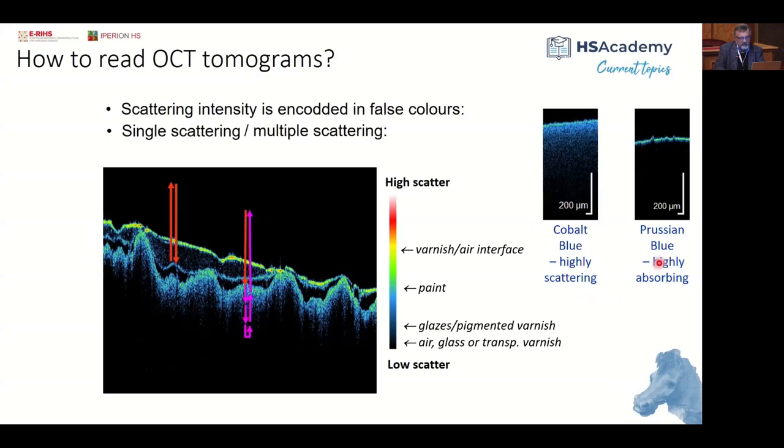Here we have two examples. This is cobalt blue. Cobalt blue is a very scattering material, so we have these tails like in this example. But Prussian blue, which is of quite similar color, is highly absorbing, so we don't have this effect. We only register photons which are directly scattered at the surface. Whatever goes inside is consumed by absorption, so we have no signal apart from the one which comes directly from the surface of the paint. So these are two possibilities which sometimes may help us distinguish between two different pigments, but this is quite a rare situation.